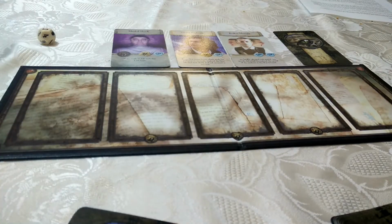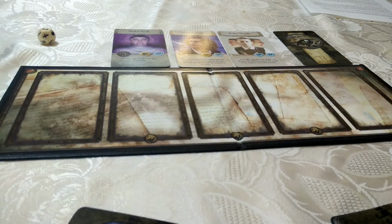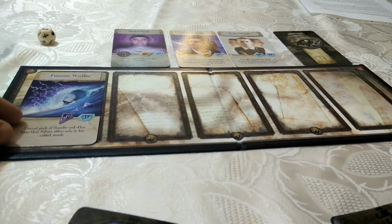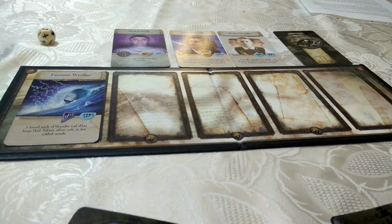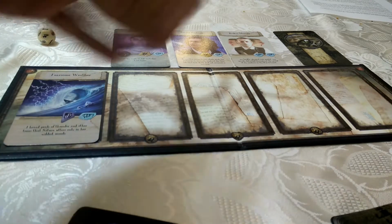Now, based on this accusation, I've now got to pick which card to start off with. So I'm maybe going to play this card first. So fearsome weather. I heard peals of thunder and other tones that nature utters only in her wildest moods. So I've got to potentially draw some tokens here. But basically, I've now got to weave this into the overall narrative.